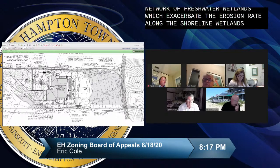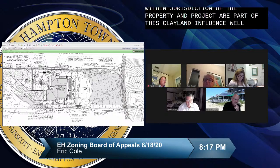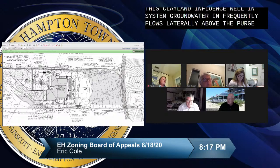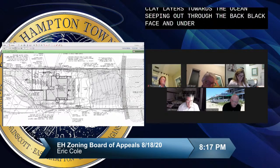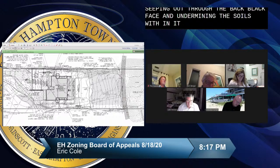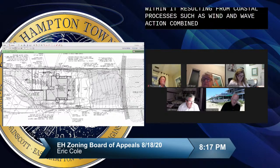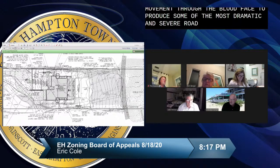The wetlands within jurisdiction of the property and project are part of this clay lens influenced wetland system. Groundwater frequently flows laterally above the impervious clay layers towards the ocean, seeping out through the bluff face and undermining the soils within it. Erosion resulting from coastal processes, such as wind and wave action, combines with groundwater movement through the bluff face to produce some of the most dramatic and severe erosion in the town.